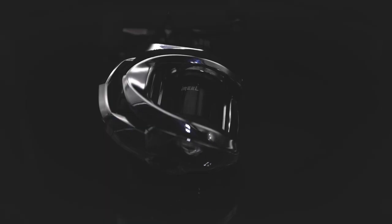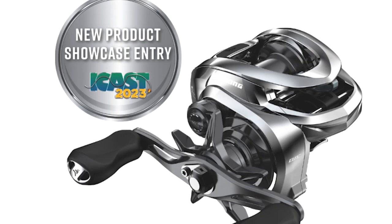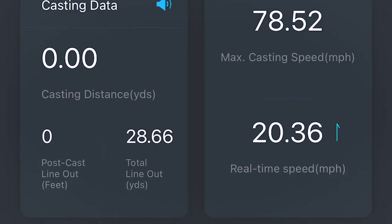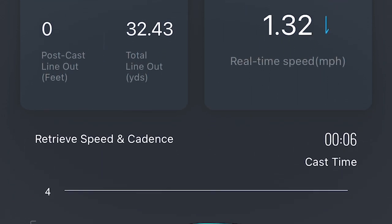So we've got the new iReel, which if you haven't heard about this reel yet, it's coming out at ICAST this year, brand new reel. It's a smart reel, so it's gonna tell us how far we're casting. It's gonna tell us how fast we're retrieving. So it's gonna compile all this data. So when we get done, we can look at the data and say, well, you caught more bass than I did, or you were reeling faster than I was.